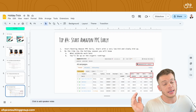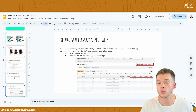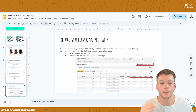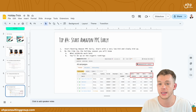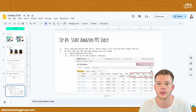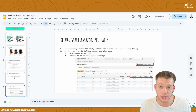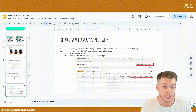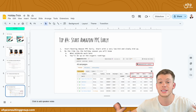Next is, again, in September, starting Amazon PPC early. If you start late, you're going to be competing big time with other large sellers. Again, gifts for mom, gifts for dad, right? Things like that. What are people typing in to find the product? If you start Amazon ads early for these types of keywords, like in September, it's going to help you rank and be prepared and rank for these keywords naturally.